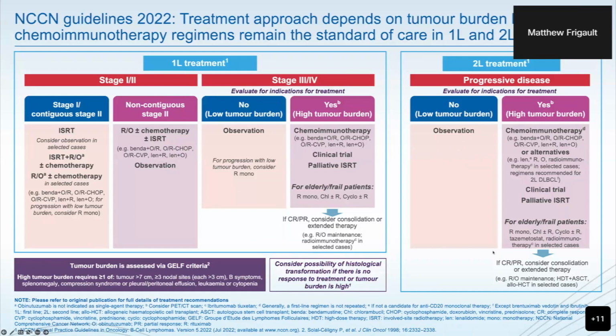High tumor burden basically requires one of the following, meaning that you have a tumor burden of 7 centimeters, greater than 3 or more nodal sites, these symptoms, splenomegaly, compression syndrome, or pleuroperitoneal effusions, or any kind of cytopenias or associated circulating disease.